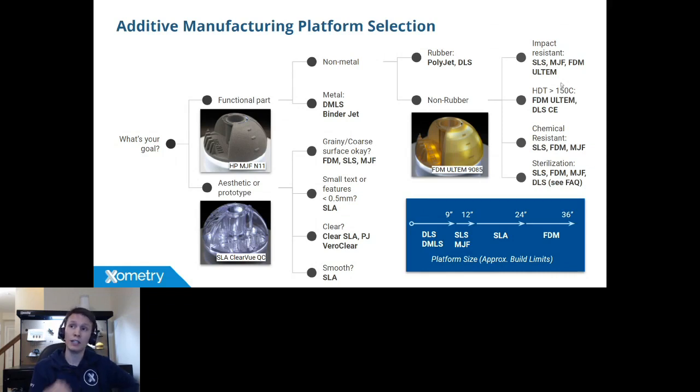The other thing to note in additive is that there are limitations. This part here is a rigid polyurethane part made in Carbon DLS. A part like this, I could grow maybe 3 or 4 on a platform at a time, but the platform is pretty small. Say you actually have a part that's 4x the size, and you love this material. I may be platform restricted and may need to find an amicable substitute in a different process. So again, unlike machining, additive is still very much confined to the platform.